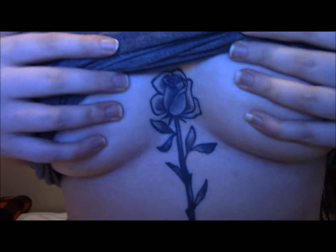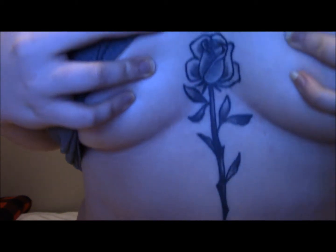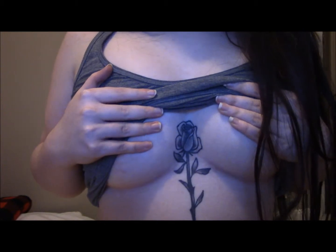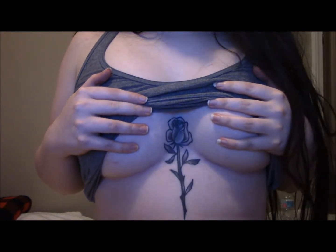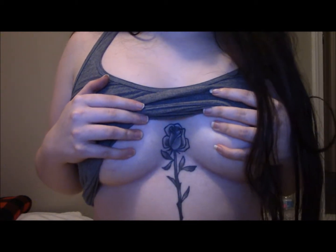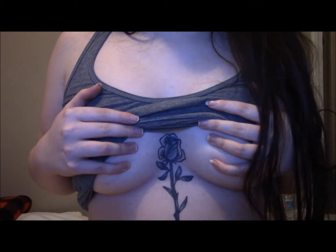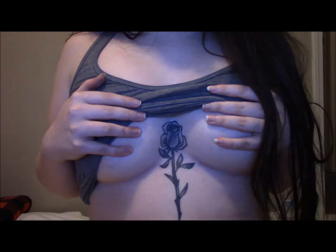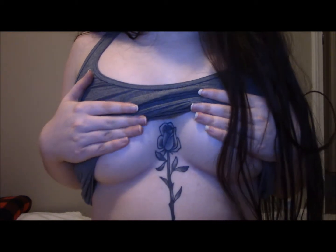You can kind of see where he added some stems and a longer stem and some petals, and I just really like this one because I love sternum tattoos, and I thought this would be a really cool style. I wanted to make it a bit bigger, but the artist said that wasn't possible due to the placement of it. So this is as big as I could get it, and I really like this one. It's one of my favorites.